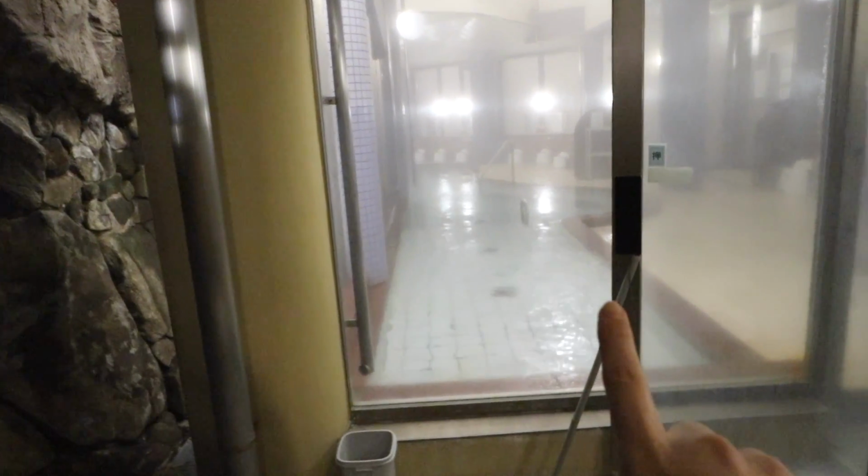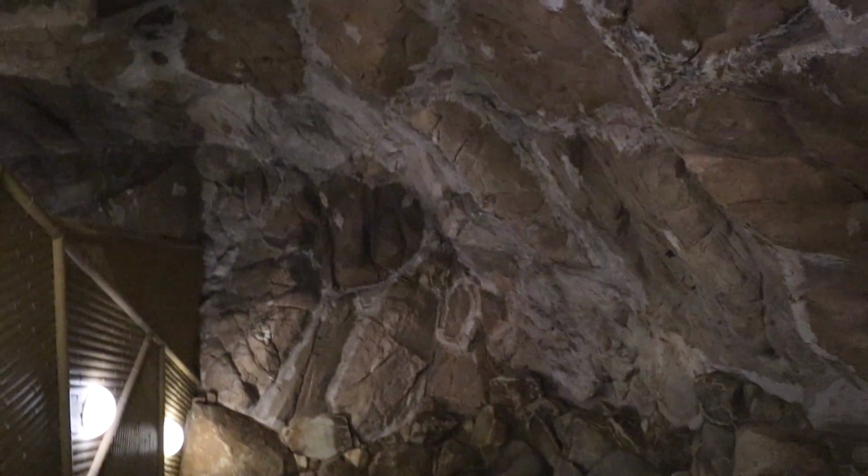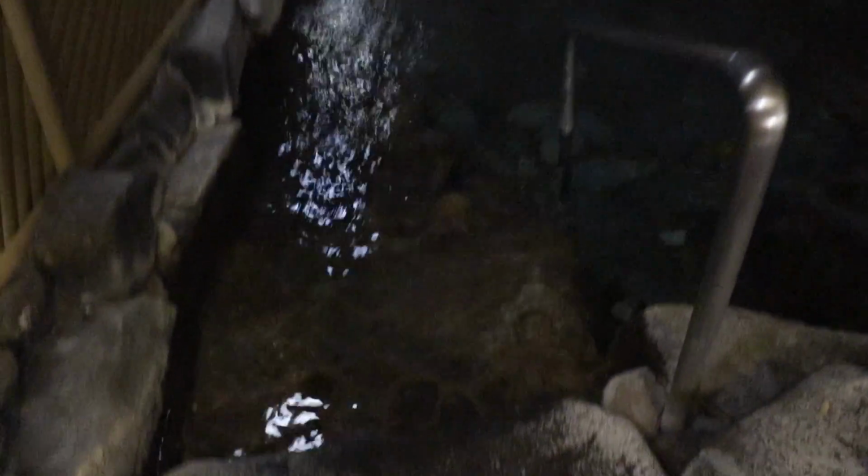So they have quite a large bath inside, but this is what I wanted to show you guys. How cool is this? They call this the cave bath. It really does feel like you're inside a cave. Let's test the temperature of the water. Hope it's not too hot. Oh, it's perfect.